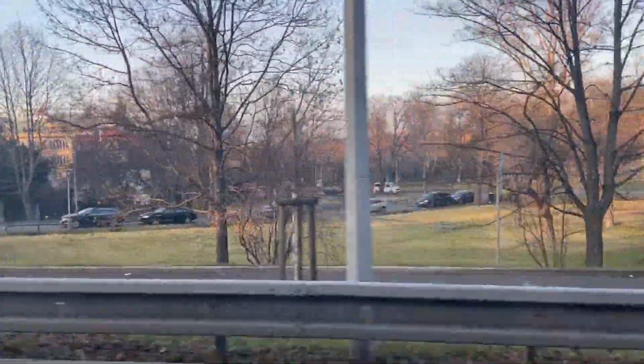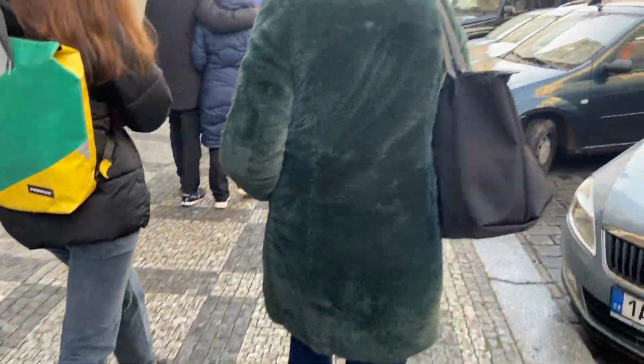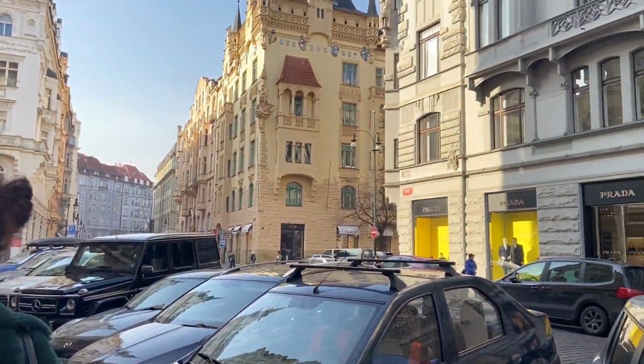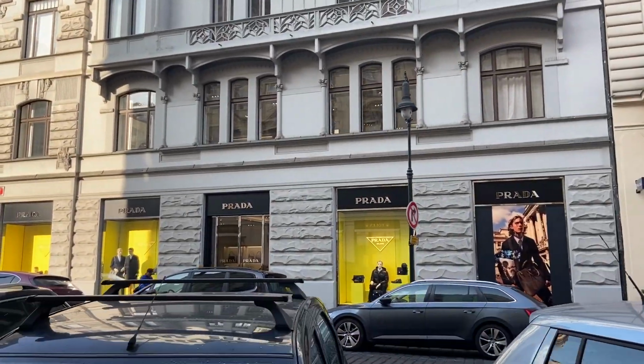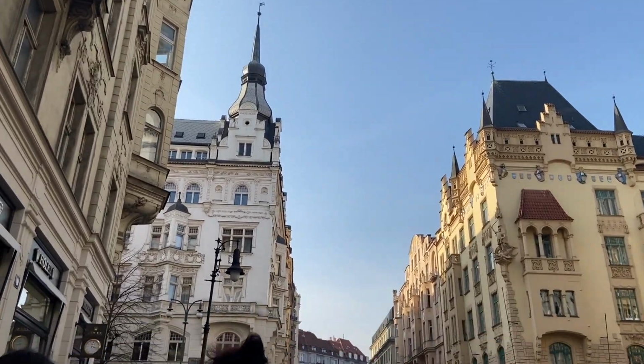Whenever planning for a new city, you often tend to look for things to do, and you get long lists of 10 or 15 things. Here is what I think. I think you should pick the top 5 things to do in any city and spend the rest of the time feeling the city by doing a few local things. Now let's find out the top 5 things to do in Prague.